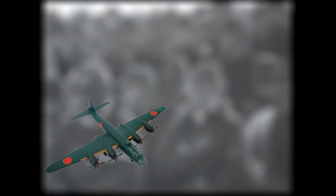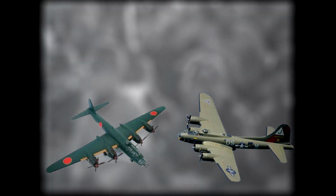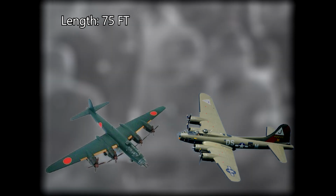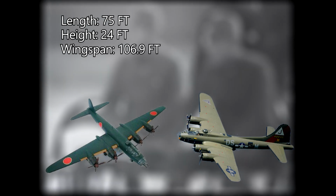Size of the G8N1 was nearly identical to that of the US B-17 Flying Fortress, displaying a length of 75 feet, a height of 24 feet, and a total wingspan of 106 feet, 9 inches.